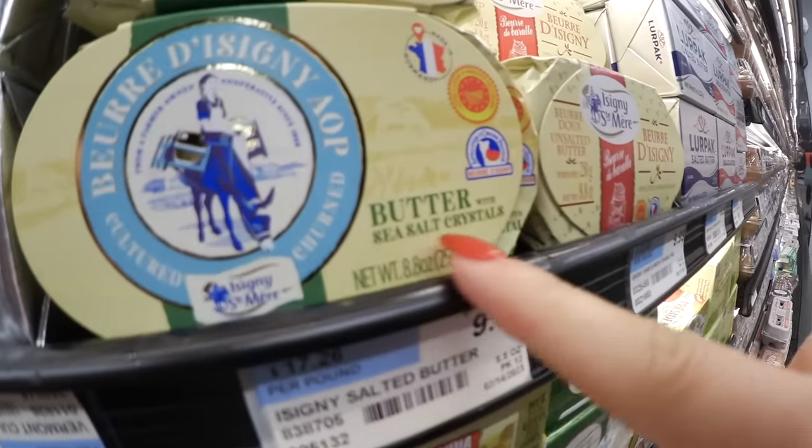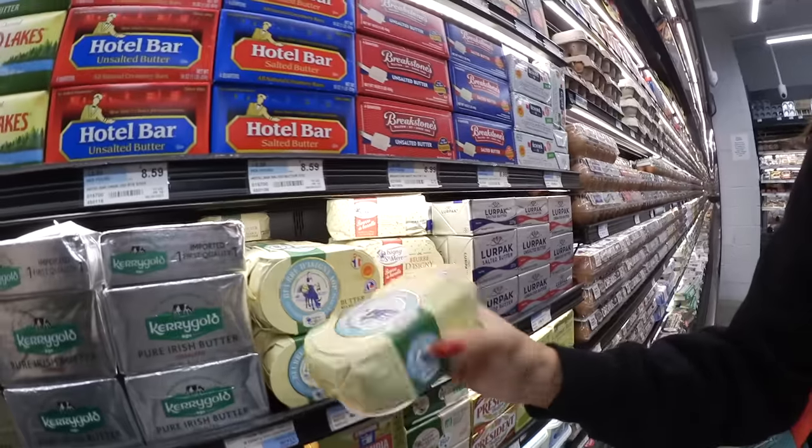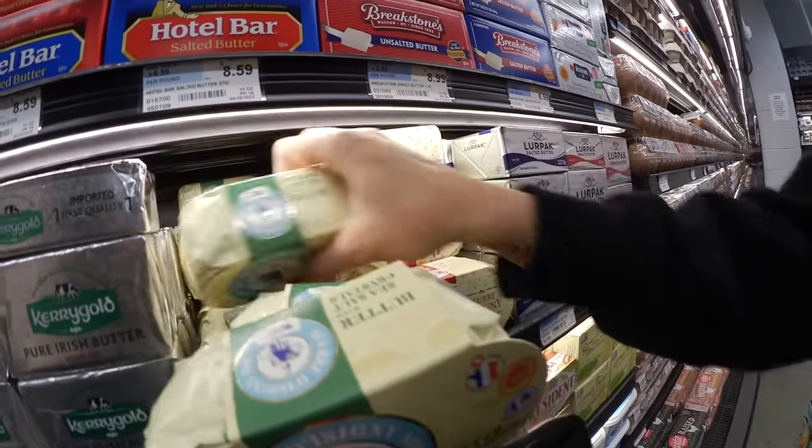Butter with sea salt crystals. This is what you want right here, people, okay? You always gotta grab the ones from the back, because people grab this a million times. There we go. That's it, we're leaving, right? That's it, we're done, yeah.